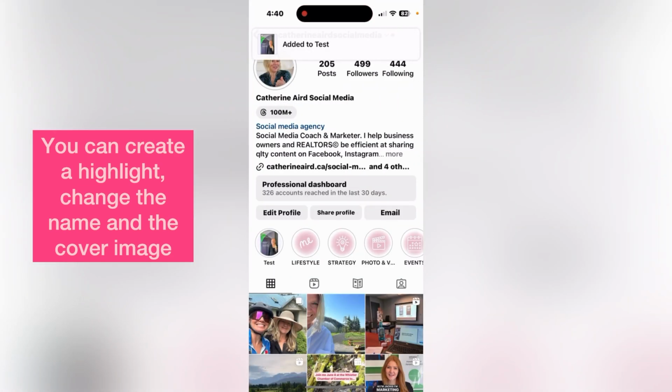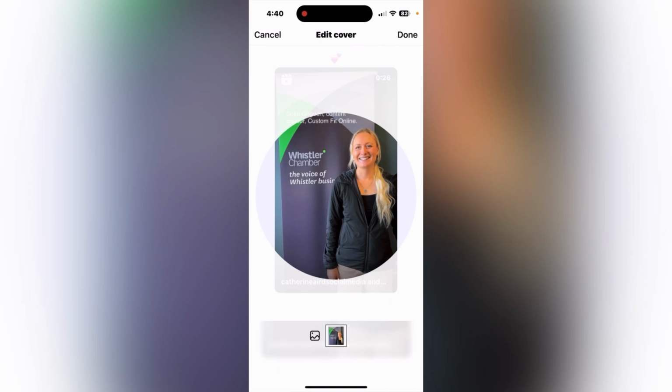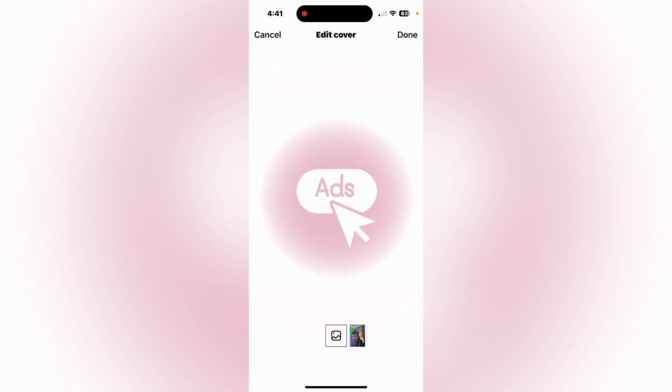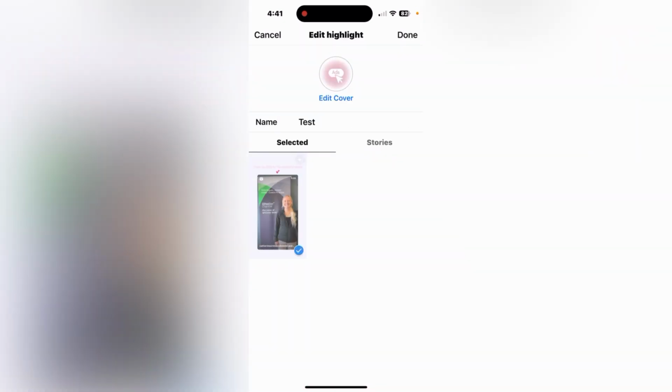Once you see how it's here, I can go here and click the three little dots and hit remove highlight. I could adjust the name. I could go here where there's the photo, and I can upload, say, if you had an image that was saved. So for example, this was advertising. I would just put that there, or you can take an image from your existing highlight. And I would go there and click done. And then now all of a sudden I have my name and I have my cover that I've edited. By clicking edit cover, then you click done.